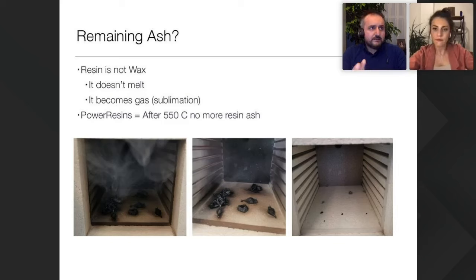Now, I don't want to say that all our resins are 0% ash. We say it's almost ash-free because we have a very, very low percentage. Also, because of the gas formation inside the flask, the gas is pushing our resin, and the remaining very small ash actually goes out very easily. We have such a low fraction of ash that you don't really see it after casting. That's how we get most of the good surface.